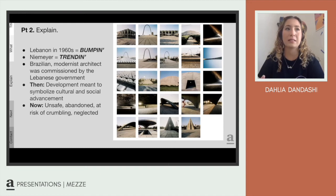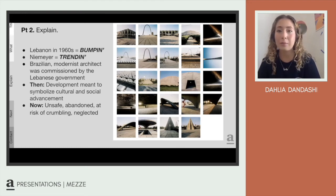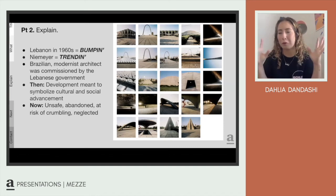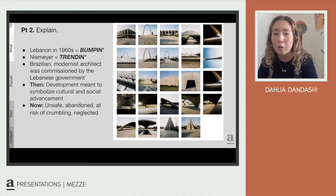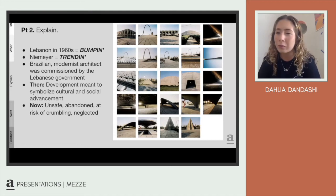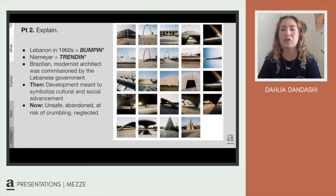As I said, Lebanon was going through a really great time, and they wanted to capitalize on this peaceful time. And now it's kind of ironic, or almost sad, that it's just abandoned. Like I said, it's unsafe to be there. Things are falling apart. It's been neglected, and it's really at risk of crumbling.